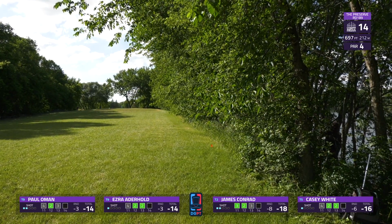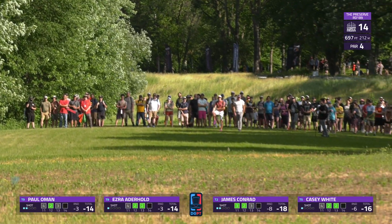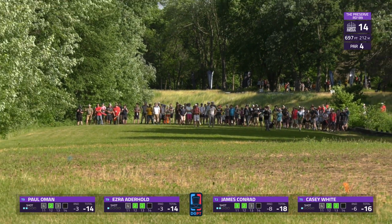Yeah, looks like he may be getting somewhat aggressive here, but not too much, just taking what he can, kind of pitching that little thumber out of there.